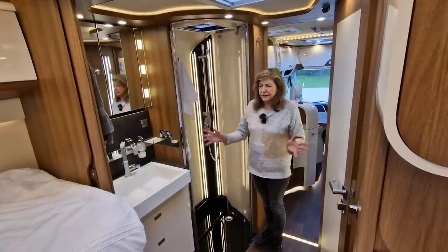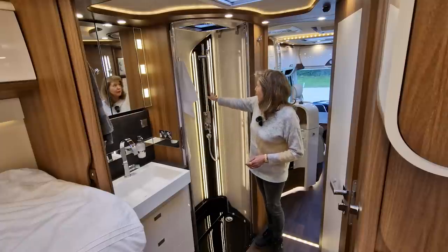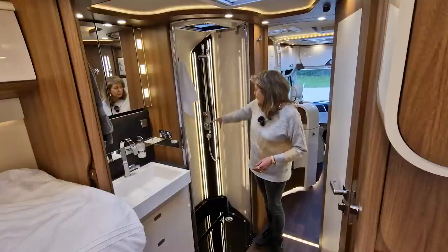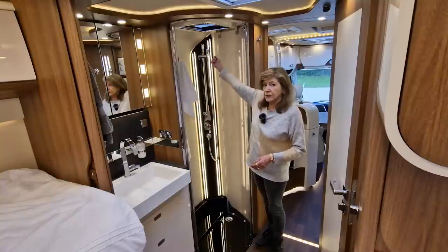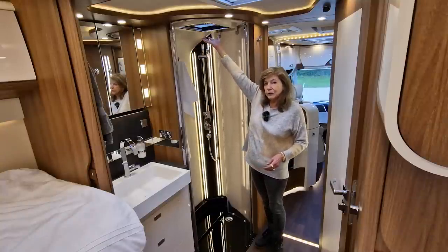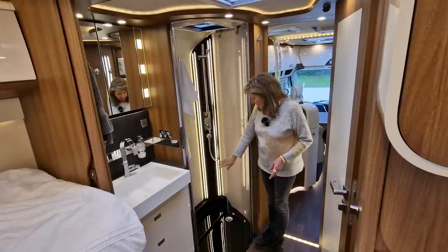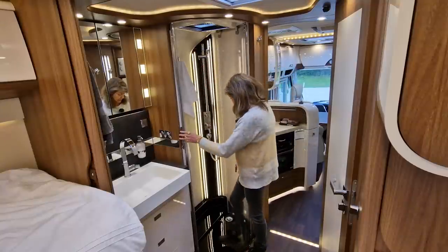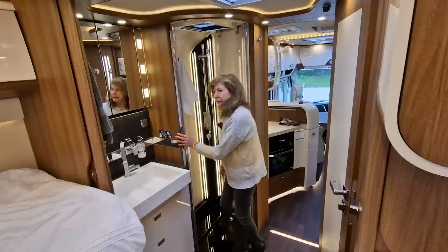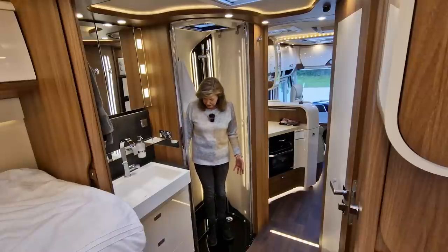You've got this lovely big dressing washroom area, starting with the shower. So we've got the handheld part of the shower, which obviously also goes on the bracket, but there's also a rainfall shower here, which is wonderful. It's a really nice size shower tray. Don't like getting in there with my shoes on, but you can see how big it is. It's great. You don't knock yourself or anything.